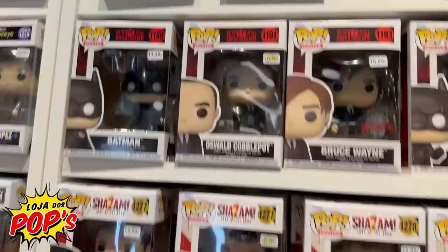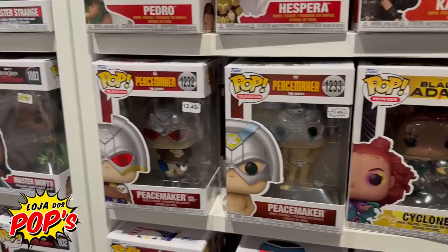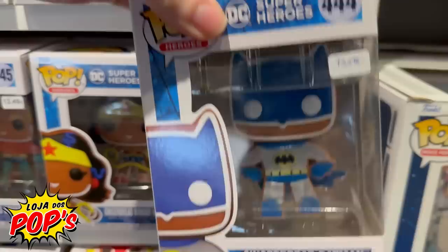Up here we have some more pops from the Batman movie, which Joanna and I thoroughly enjoyed. It was really cool. Definitely looking forward to the second one. Here we have some more Shazam pops. Coming on down here, we have some Peacemaker ones as well as Black Adam. And then it looks like we have some more of the super cute Gingerbread pops. Here's the Gingerbread Batman. Very, very cute.